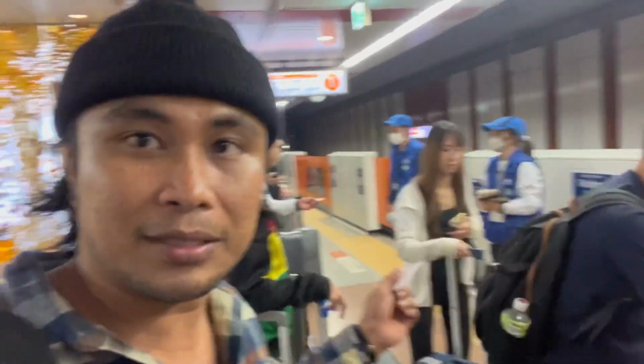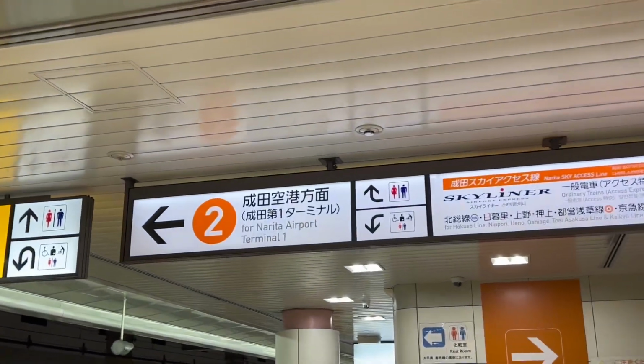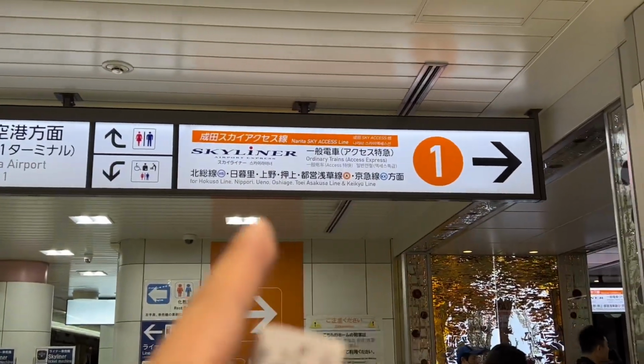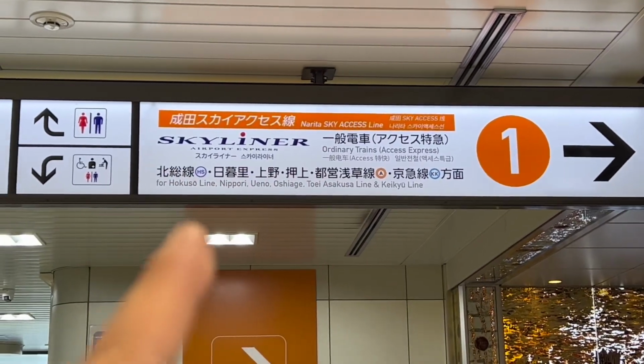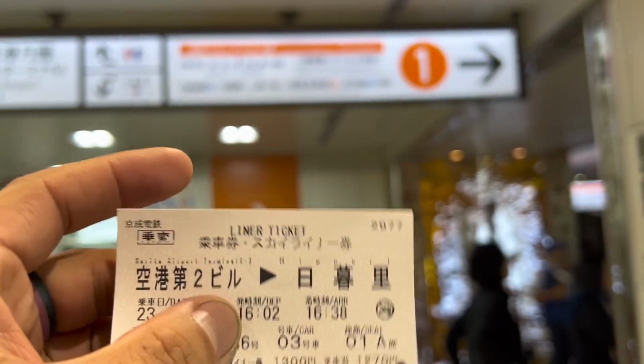Yeah, just remember, you can ask around. There's a lot of train staff that will help you. But as you can see, as you go down, you see these train signs right there. This one's heading into Narita Airport Terminal 1. And on the right side, they tell you where the Skyliner is heading. So, Nippori. And Mount is also heading to Nippori.